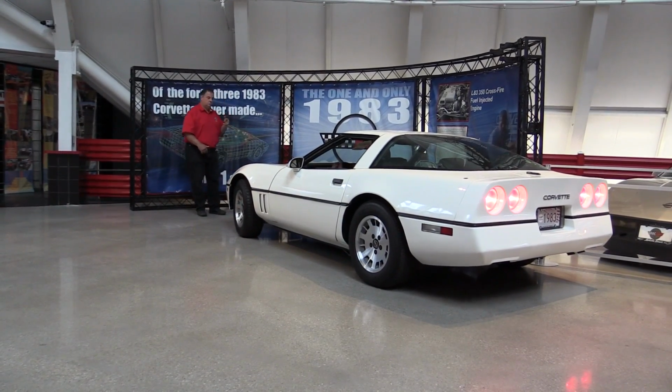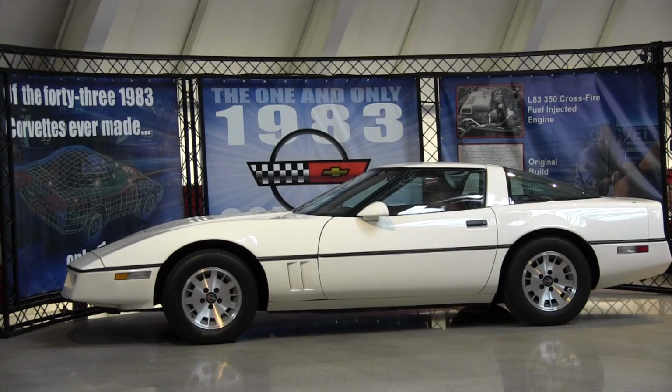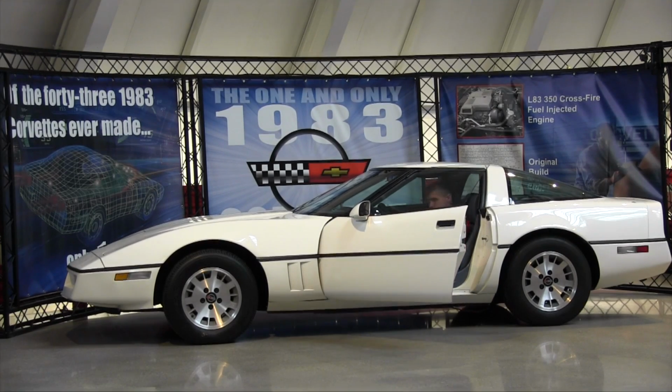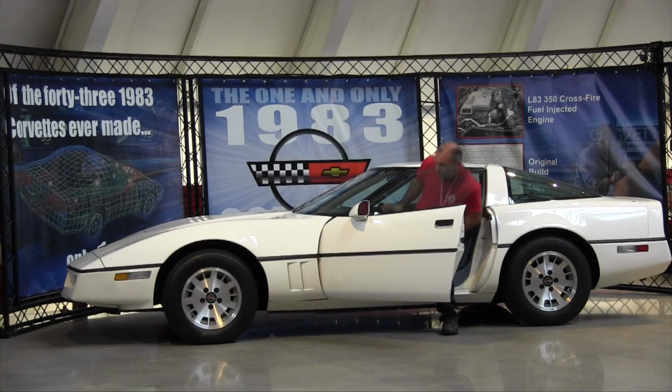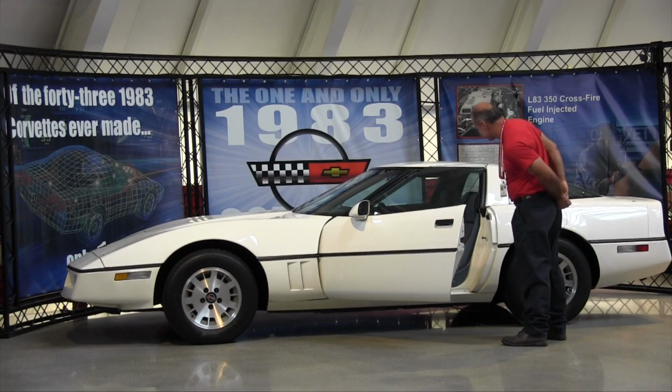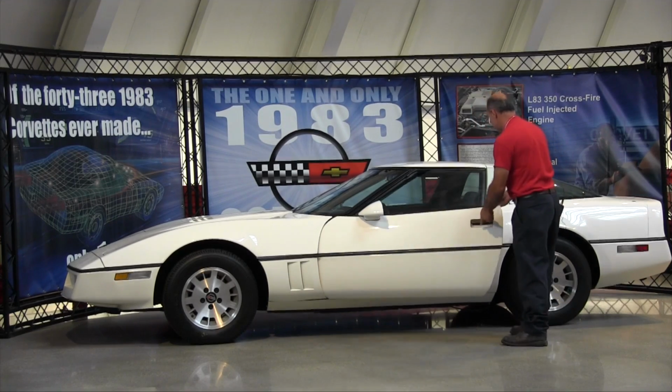It's an exciting, amazing feeling to be able to take the one and only car and bring it back to life. Thanks to our supporters, they've made it possible for not only the 83 to run, but all of the museum cars to be well taken care of and in running condition.